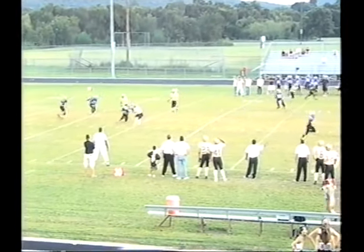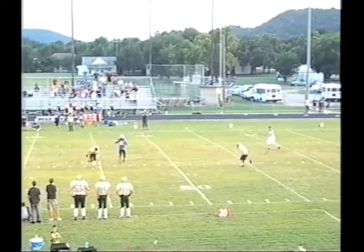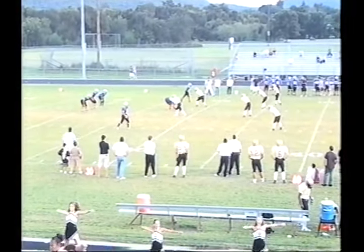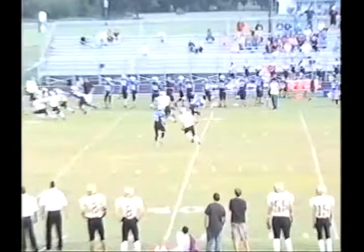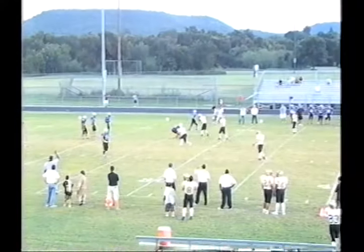There's a snap, back to number 7, Jesse Mills. Mills launches a pass to the flat. Oh, in and out of the hand in the wide formation. The Cowboys, second down, 15. Snap, ball given off to number 40, Chris Villarreal.